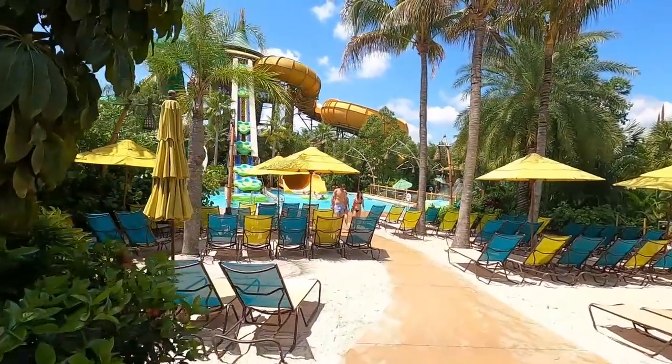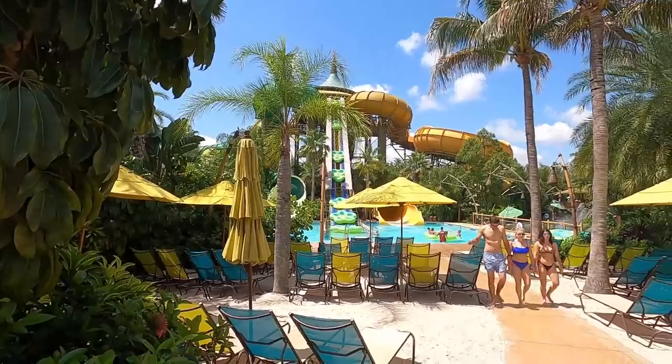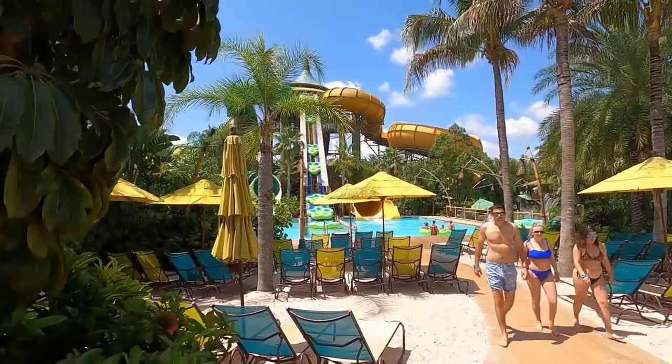There's more raft slides, we may come and do these too. We do like the raft slides where we can go down together rather than the singular ones. It's just more fun in pairs.